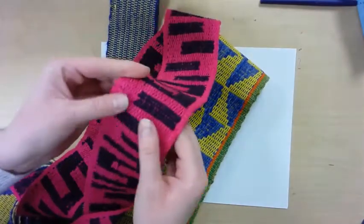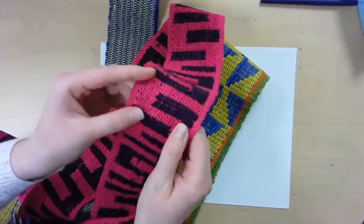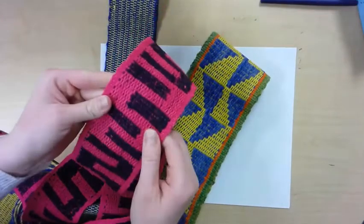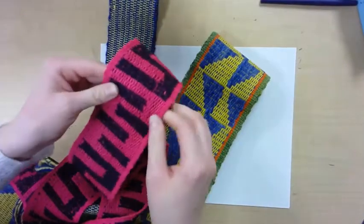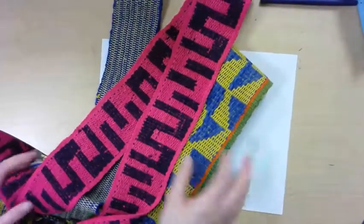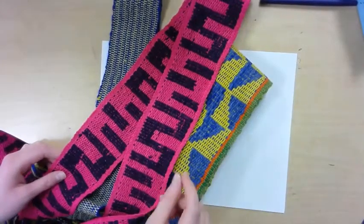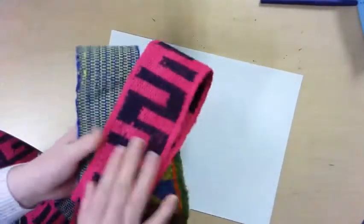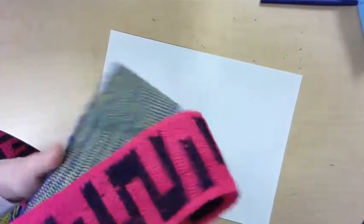You can see how it looks like yarn you might use in school, or what your grandma might use to knit a scarf. But Kente cloth is made from very, very thin silk, very fine cloth. So this feels more rough. Kente would feel more smooth.